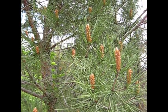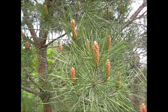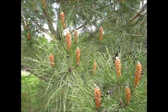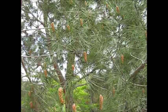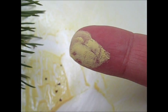And of course I forgot to mention, it has a beautiful edible pine nut, doesn't it? The pine nuts that you buy in the supermarket are probably Pinus pinea. They probably are. It's so yellow, isn't it? So very yellow. Look at that, it's so yellow. Don't know if you can see, but to me it looks so yellow. Yummy.